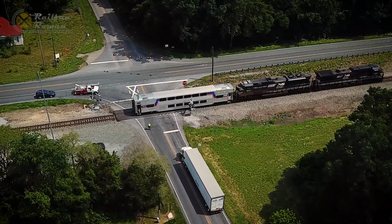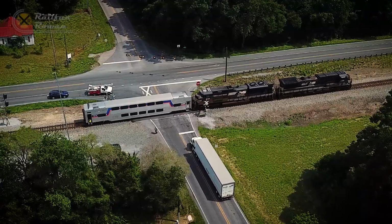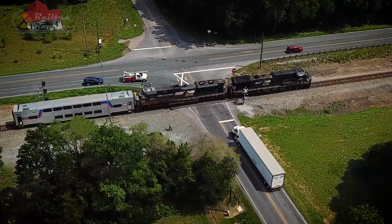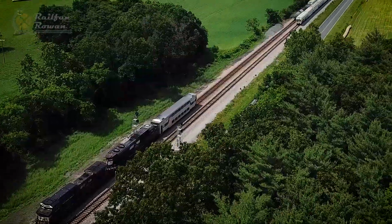If you look closely, you'll see a flagger at this crossing protecting it until the gates came down. Sometimes the gates don't come down right away, so to prevent an accident, they flag the crossing. They either have a restricting signal here at Island Ford or permission by the stop signal on the main, going and looking out for the train ahead.